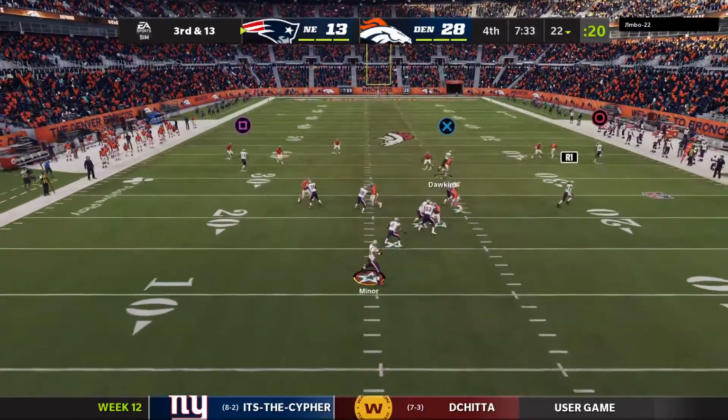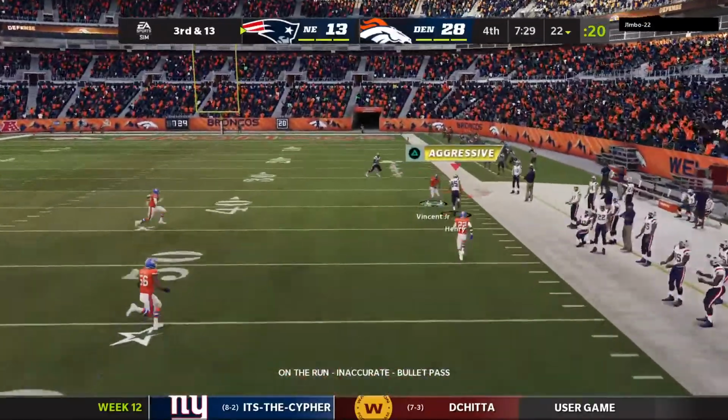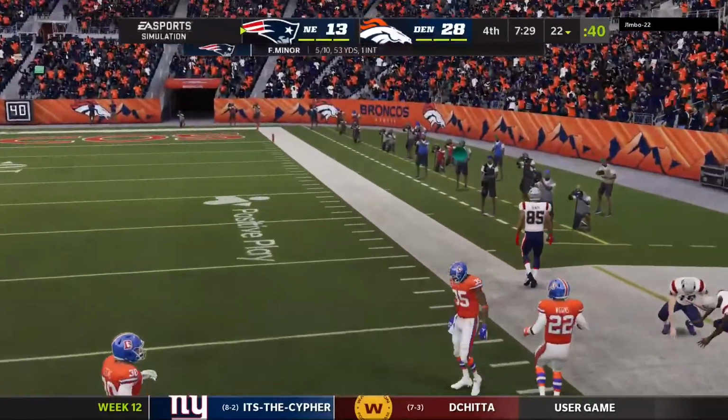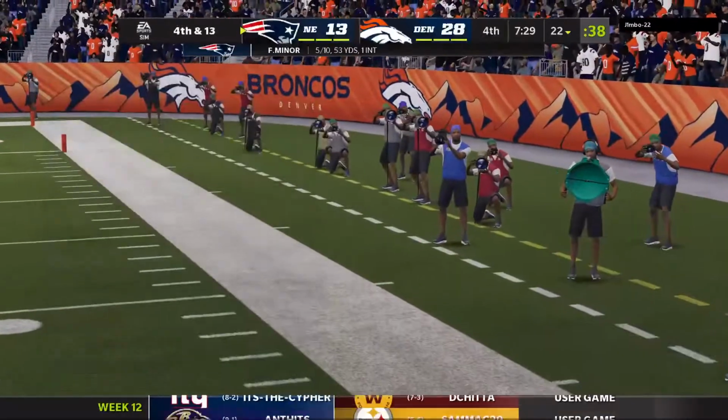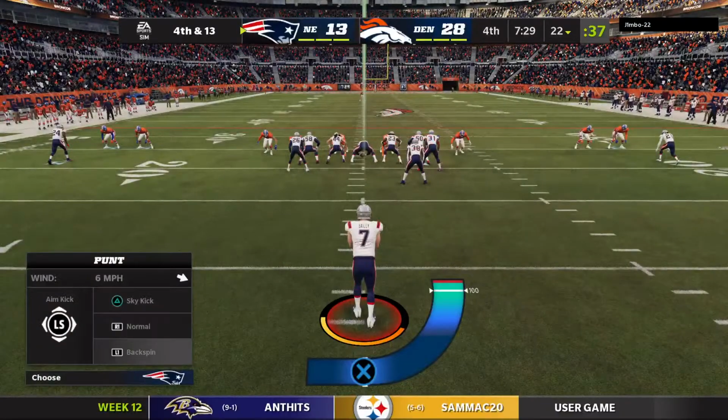Off the play fake. Minor. Flush to his right. On the run, he'll let it go deep. Right sideline. And unable to connect. Incomplete. Now give them credit. They took their shot, but it's going to bring up 4th down.